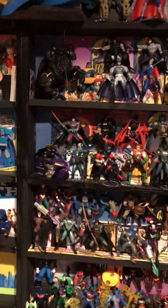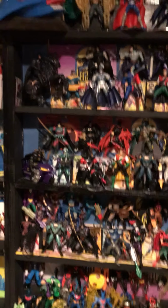Next we have a very underrated line of figures, but I love this line. It's called Legends of Batman. Also in those mid-90s, man, everything was Batman in the mid-90s. This is a very, very cool line of figures. Again, kind of Elseworldish type for those that know what that means.